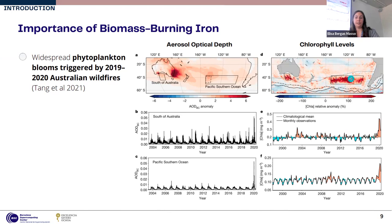were higher than average. And they also see that aerosol optical depth in those areas, aerosol optical depth is a measure of how much aerosols you have in a column of atmosphere, was also peaking at that time. So you can see here in the time evolution of both aerosol optical depth and chlorophyll levels, a peak after the wildfires in Australia.